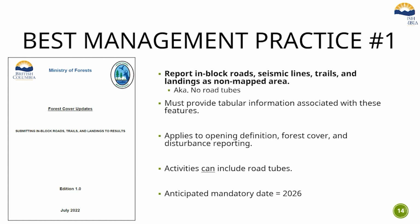I want to clarify a few things from this document. 1. Seismic lines are included in this category of non-spatial. Their line work would create the same issues as roads, trails, landings. 2. This BMP applies to opening definition, forest cover, and disturbance reporting.